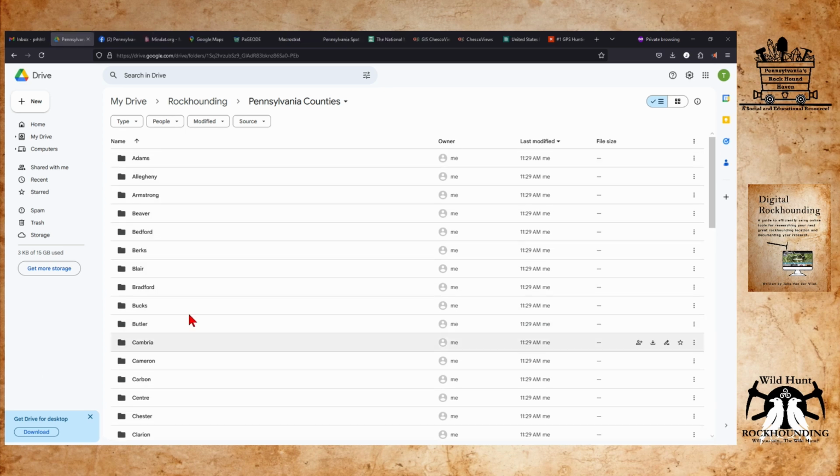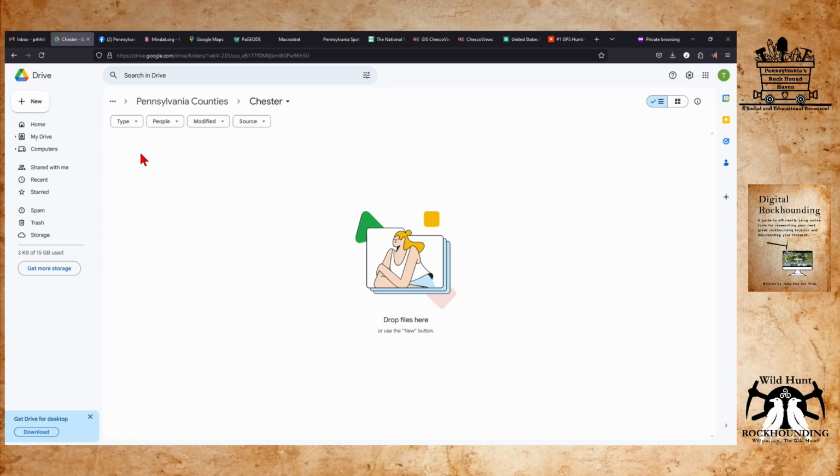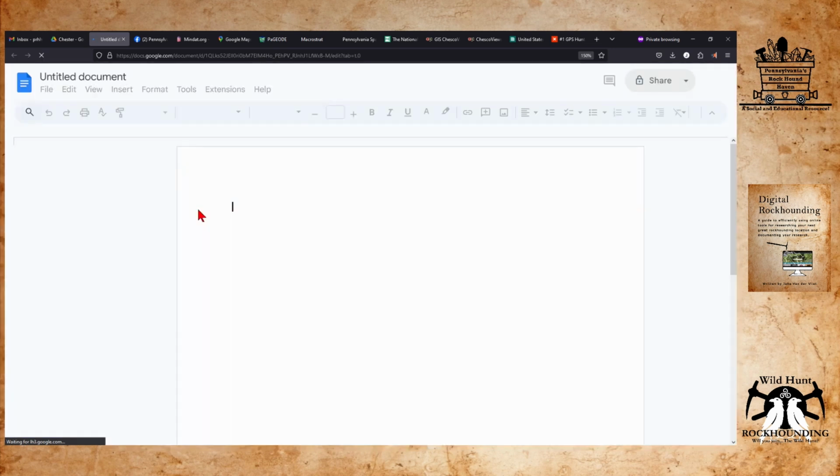All right, so for today's tutorial, we're going to be doing our research in Chester County. So we will mouse down to the Chester County folder, click into that, and we are going to right-click, and in that same drop-down box we found the new folder in, we're going to open up a Google Doc. The advantage, for those of you who know how the Google Suite works, to doing it from within the folder is that file will automatically save back to the folder. So you don't have to move the folder or the file you've created later. So let's do that.